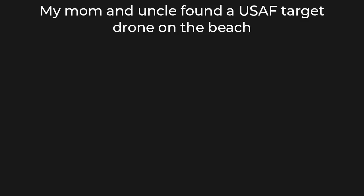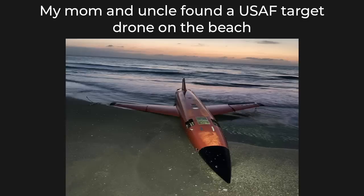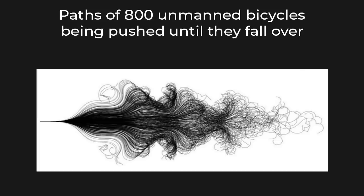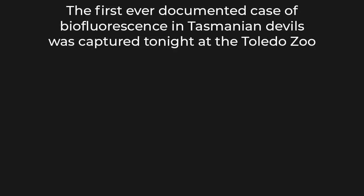My mom and uncle found a United States Air Force target drone on the beach. Paths of 800 unmanned bicycles being pushed until they fall over. The first ever documented case of biofluorescence in Tasmanian devils was captured tonight at the Toledo Zoo.